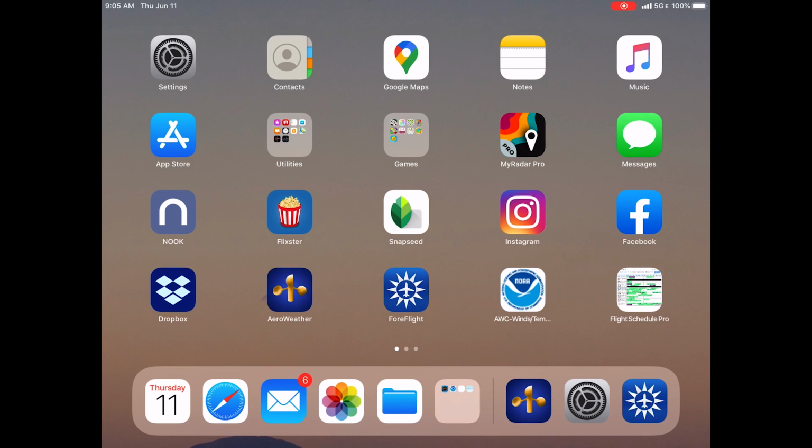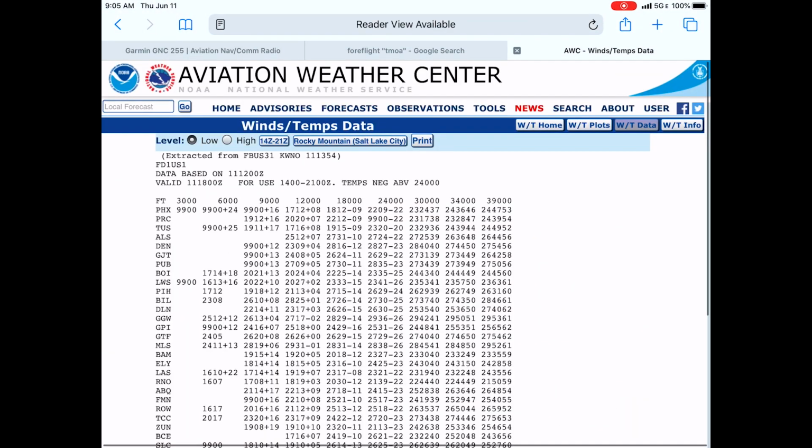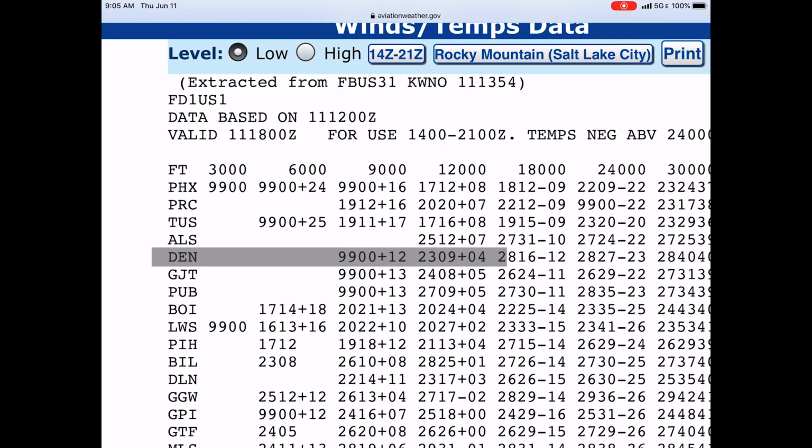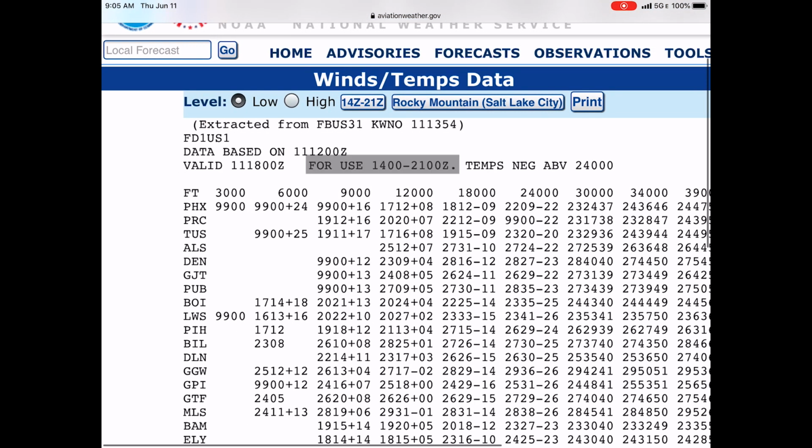I also look at the winds aloft, and especially the Denver line here, and you can see at 9,000, 12,000 feet. Usually if at 12,000 feet the wind is more than 30 knots, then you just don't fly in the mountains. You pick it for another day. But as you can see, we have no winds at 9,000 feet and only a 9-knot wind at 12,000 feet. And this is active until sometime mid-afternoon.